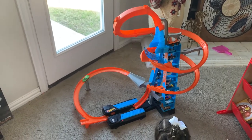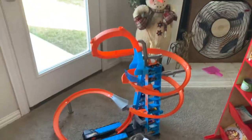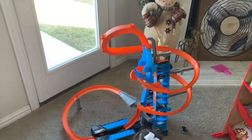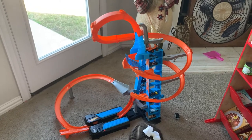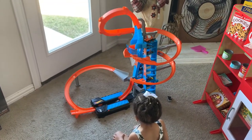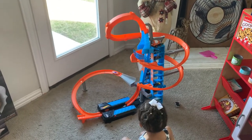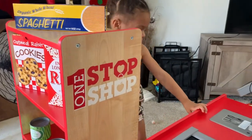We've learned that it's best to use Hot Wheels branded cars for this. We tried some Matchbox and they don't really want to cooperate. Whoop! Woo! Oops! Woo! Wow! That one! Oh my goodness! Aerie, that one is so fast! Wow! That's the fastest one we've seen.